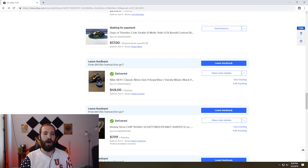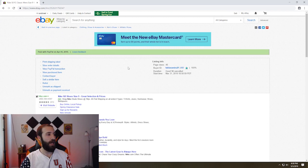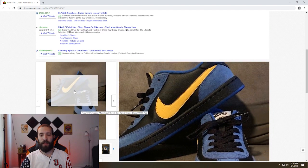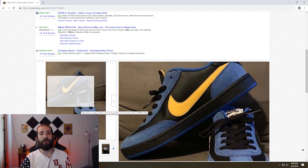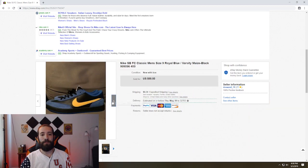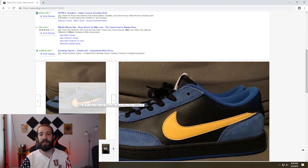This is a pair of Nike SB Classic shoes, excuse me, I bought at a flea market that you can see. I don't know where the listing is. There it is. I bought these at a flea market, and they were in excellent condition, brand new, never used. The guy wanted 35 bucks for them, and I negotiated all the way to $15. I bought them for $15 from the guy.